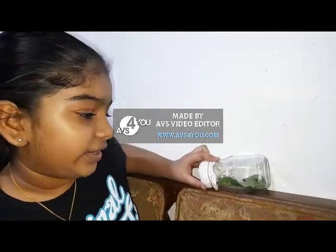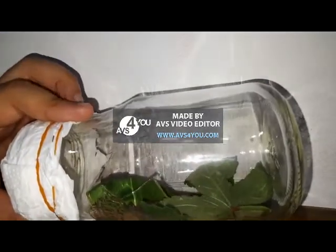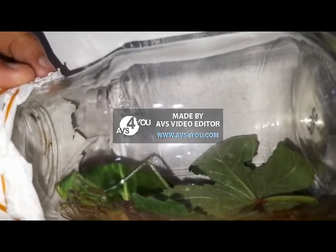Today I'm going to show you a creature that lives in a few countries. We call this little friend a bush katydid. According to my studies, this one should be a female. Let us search about her body.